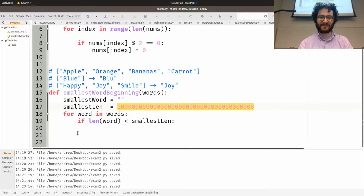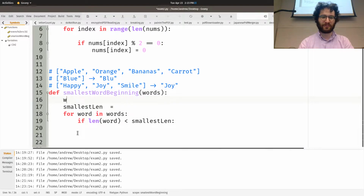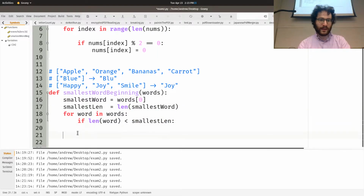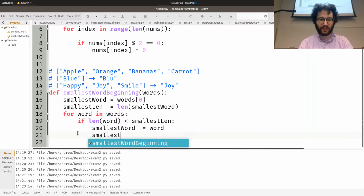Sure, but point being, you could make it the length of the first thing, right? Another way to do that is probably better, yeah, you're right. A better, more straightforward way is to say the first thing and then length of smallest word. So if the word is smaller than the smallest word we found so far, then congratulations, word is our new smallest word. So we would say smallest word, assuming I could spell, apparently, smallest word is equal to word, and smallest len is equal to len of word.